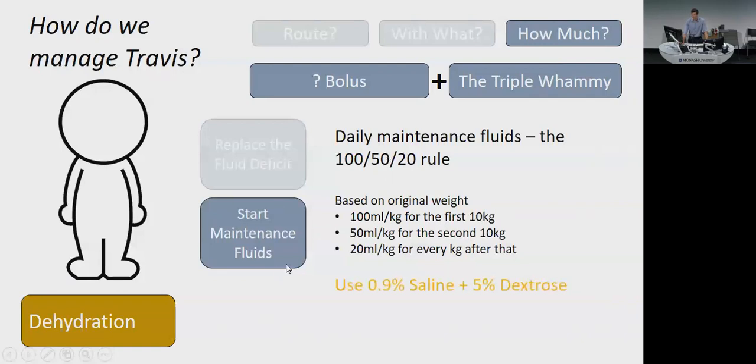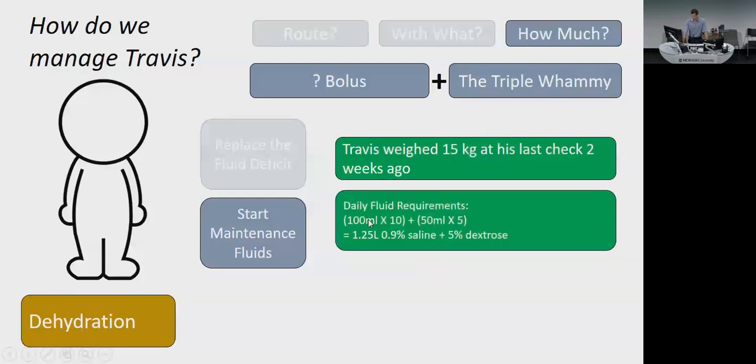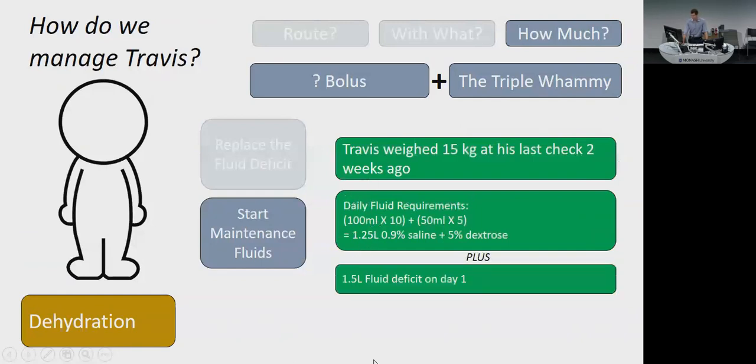So when we talk about how much fluid they're going to need each day, or their daily maintenance fluids, we use normal saline plus 5% dextrose as well. Travis weighed 15 kilograms at his last check 2 weeks ago. So for the first 10 kilograms, you give him 100 mils per kilogram, and for the next 5, you give him 50 mils per kilogram, which is 1.25 litres of normal saline plus 5% dextrose. So on the first day, you'd be giving him his deficit, which is that 1.5 litres, plus his 1.25 litres of daily maintenance fluids. And then on day 2, he would just be getting his daily maintenance fluids.